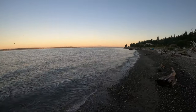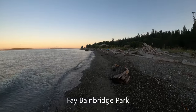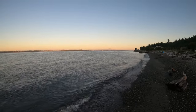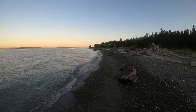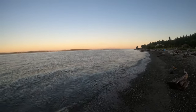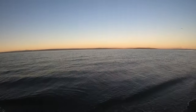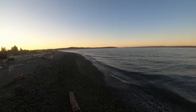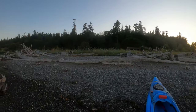Made it to the northern end of Bainbridge, Fay Bainbridge Park, and it's Mount Rainier, Seattle. It's beautiful. You can't see Mount Baker anymore, but it's a nice park. It's getting close to sunset, 10 minutes away.